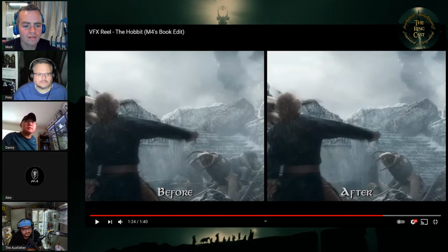And I didn't even explain what this was, but we're removing Dwalin and some of the orc bodies from behind, because the shot of Bilbo looking at the orcs is from early in the movie, and then the part of him getting knocked out is from later, once Dwalin is here fighting orcs. So they've been spliced together, and that's why the continuity wasn't perfect. But with this edit, it's much better. It follows the book, yeah. Love that.